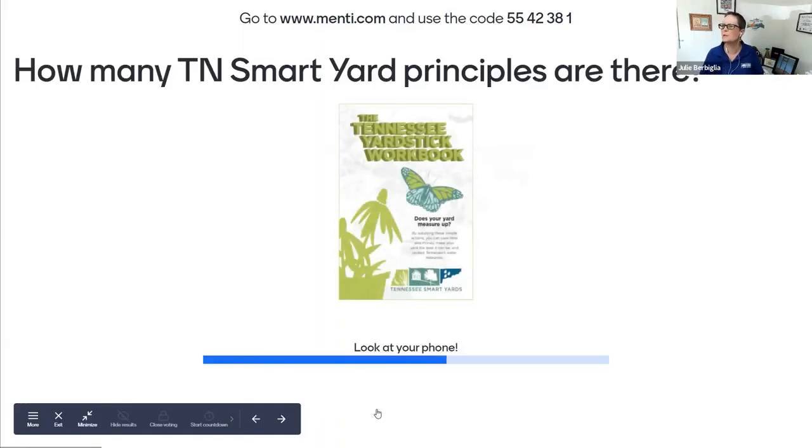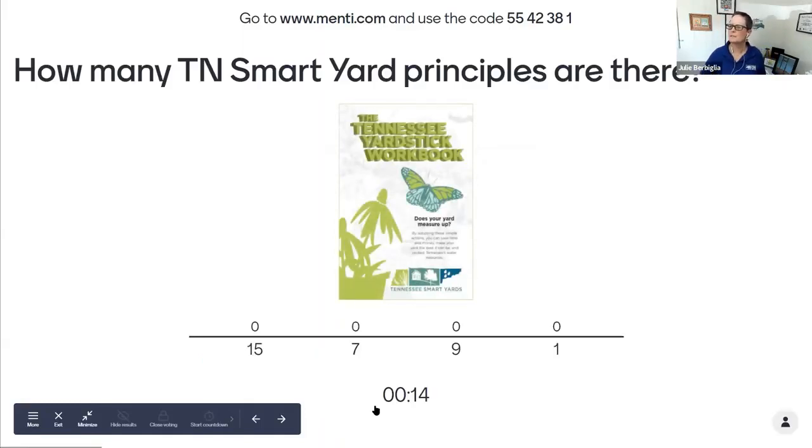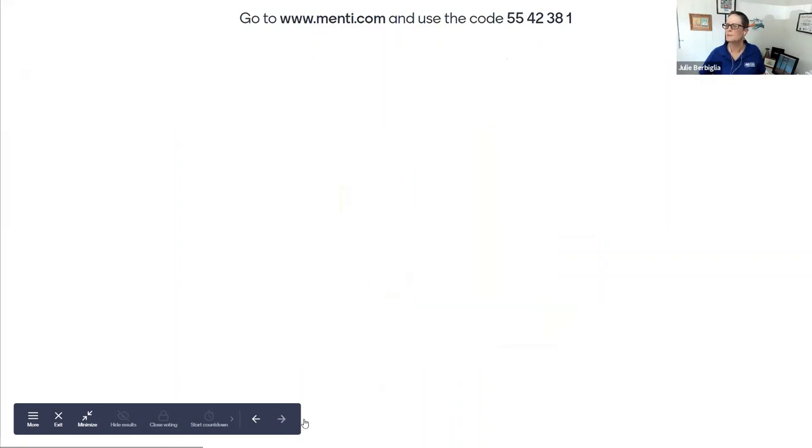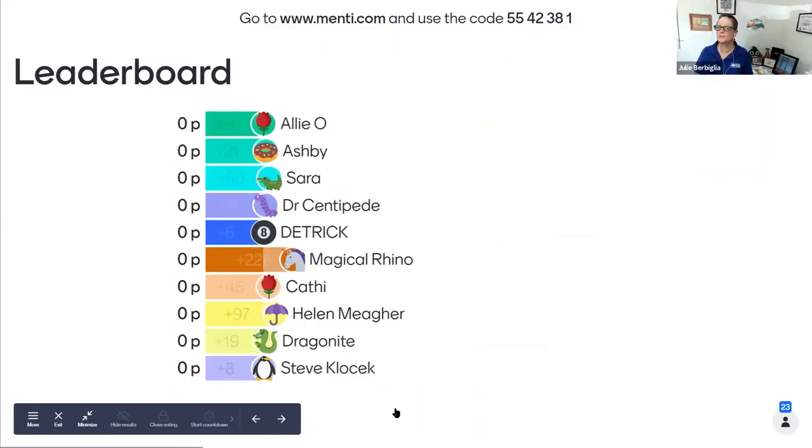And how many Smart Yard principles are there? Once again, it's a counting thing. I have a lot of choices for you, 15, 7, 9, or 1. We're weighing in quickly. I see people thinking about it and weighing on in. The time is running out. 3, 2, 1, and time's up. 9, yes. 15, I don't know. I like the idea of 15 in a way. That's more. 7 is less. Okay, let's move on.